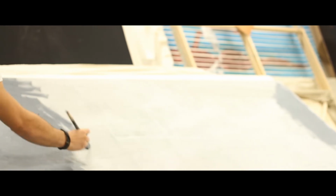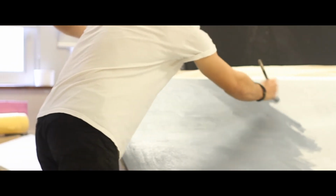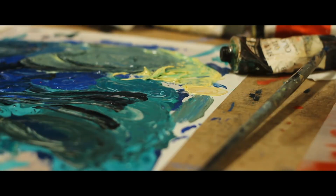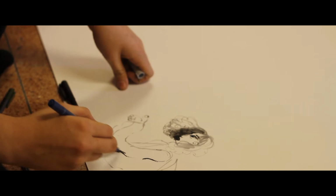I expected this program to be a lot about painting and illustration, because that's what I saw when I came to art shows and auditioning, and that's what a lot of people do here. So I expected that's what I had to do, but then I slowly realized that you just have to do whatever feels right and whatever you need to do.